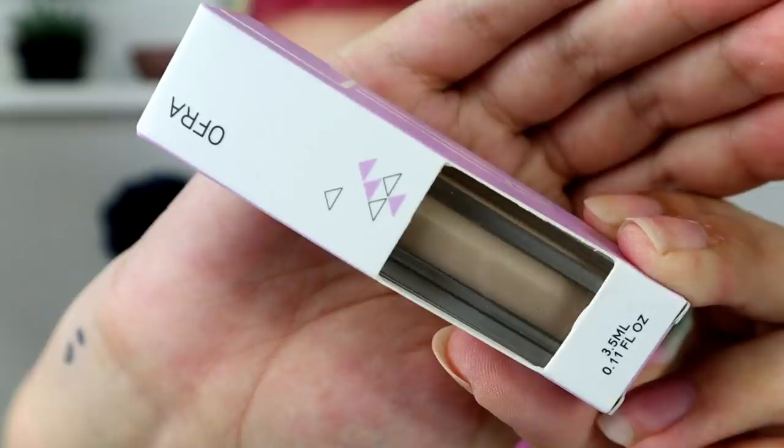So for my pink eye look, I'm going to try this new primer. This was gifted to me by OFRA to review, but I'm curious. I want to see if it's good or not. So this is the OFRA Eye Gel Primer. An eye gel primer? I had never heard of one of these before. And I also got their verified palette and their verified eyeliner.